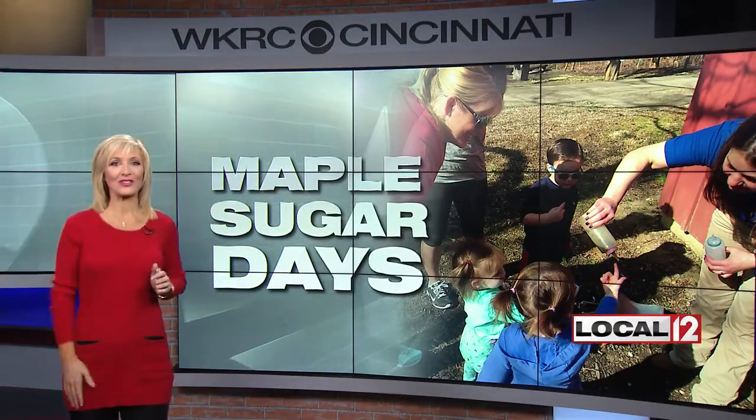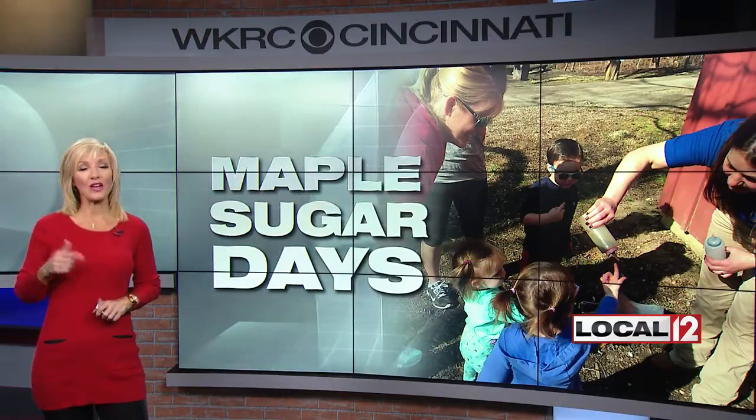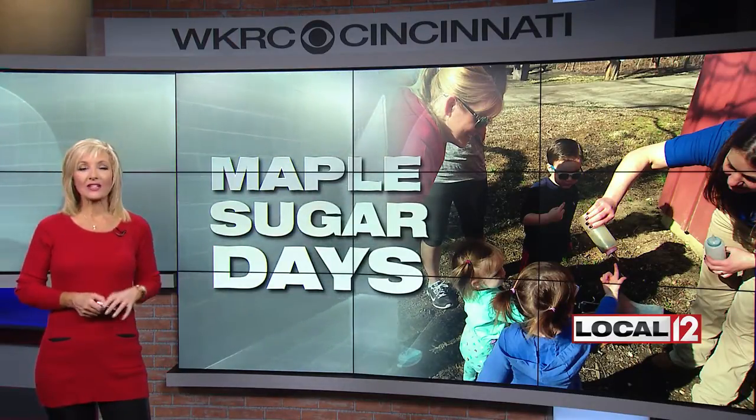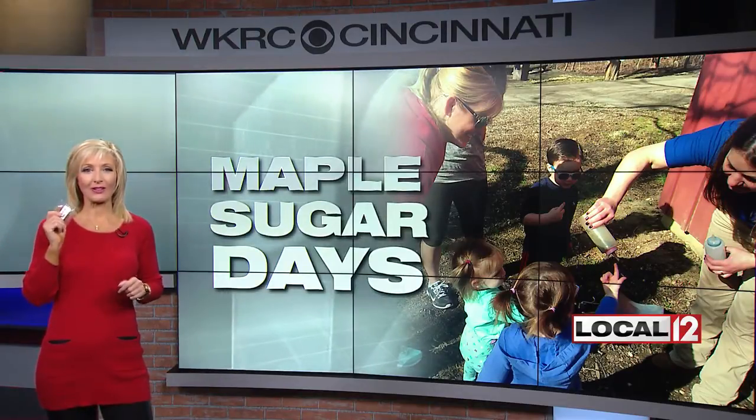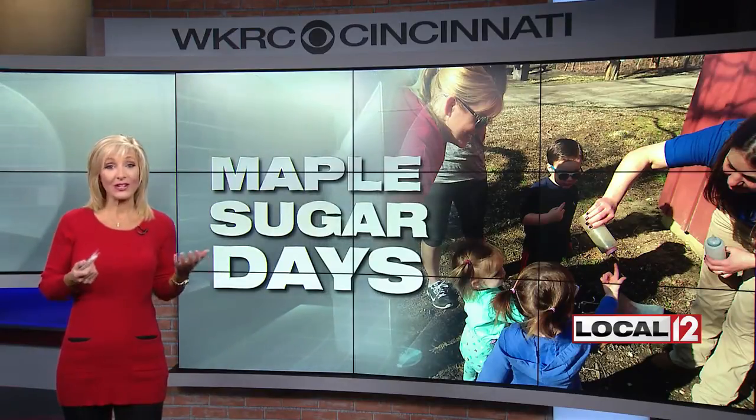Can't wait. Maple Sugar Days are this Saturday and Sunday at the Great Parks of Hamilton County's Nature Preserve, which is in Colerain Township. It's 2 days of really sweet stuff where you can learn the sweet truth about how maple syrup is made and what kind of goodness is poured into it.